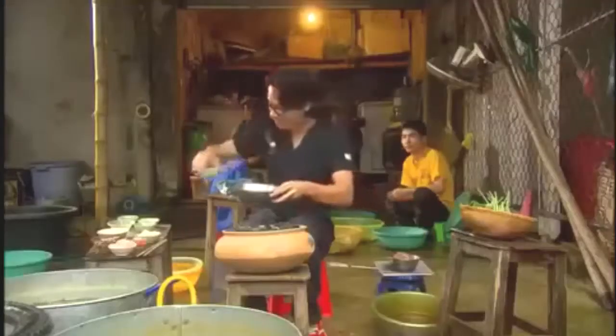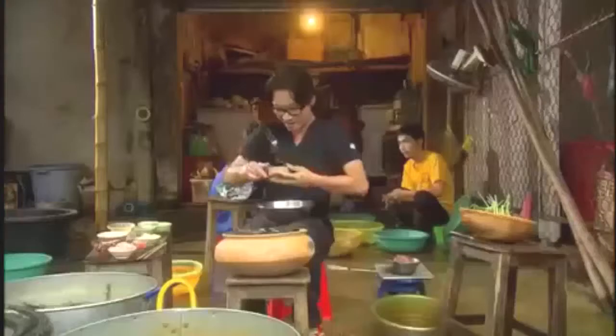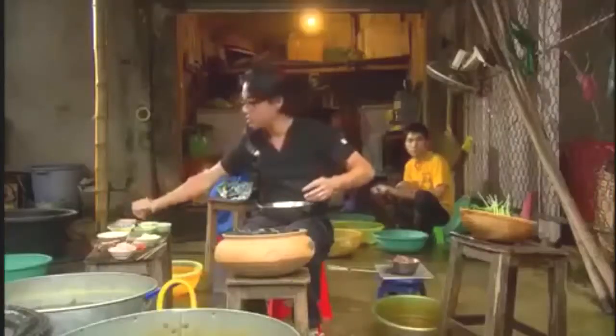I've got the locals here telling me what to do. Bit of sugar. Some fish sauce. It's going to dissolve the sugar through. Now, fish sauce, you just need around 2 teaspoons. So a bit of curry powder, red curry powder, a bit of spice, turmeric powder.